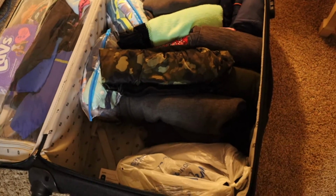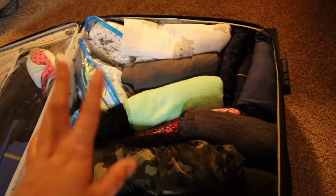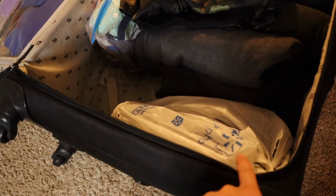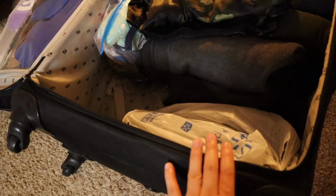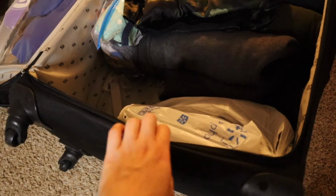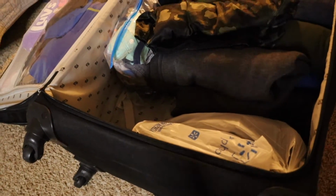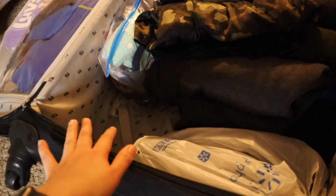This is how it looks now. These are all our stuff, and this is my husband's shoes, and I put it in a plastic bag. This plastic bag is already clean. I also sanitized that one, and there's still space here where we can put my toiletries and my husband's toiletries. I will not put them in tonight because we are still using them tonight and tomorrow morning. As soon as we're done with our toiletries, I'm going to put them here.